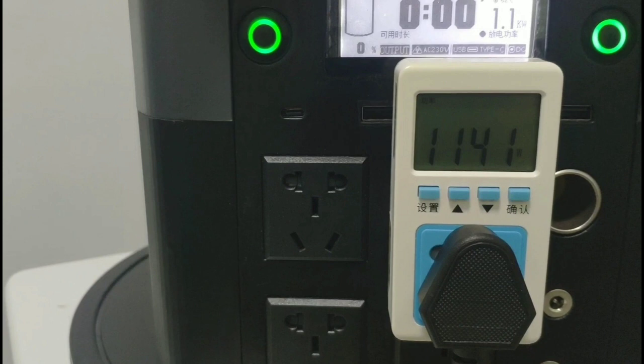However, even at this 0% state, the Alpha 2200 can still stand by for a very long time, and it can also be used for a period of time after starting up, which can remind everyone to charge in time, and also facilitate the use of the Alpha 2200 in emergency situations.